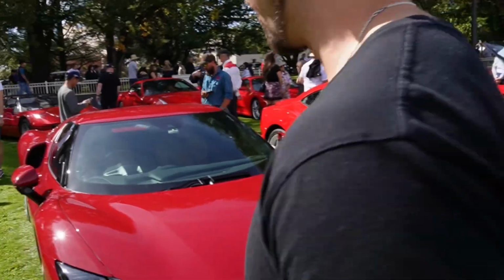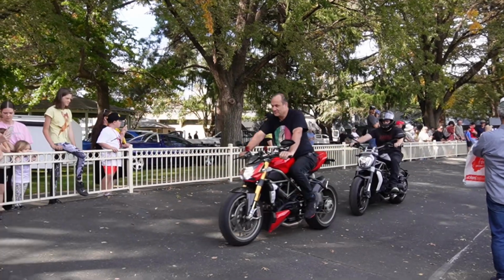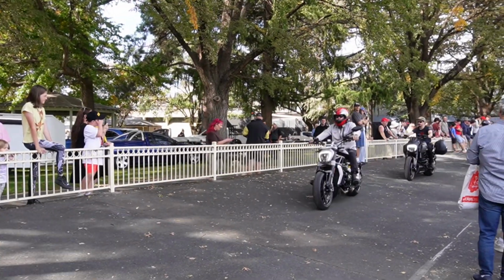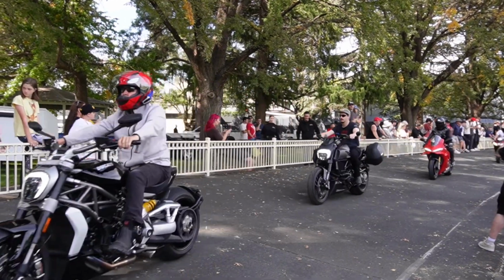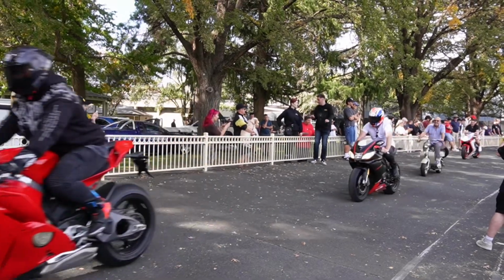Let's go and check out the bikes. Where are the helmets? Oh, there they go. I almost took out an 80. This is the bike parade.